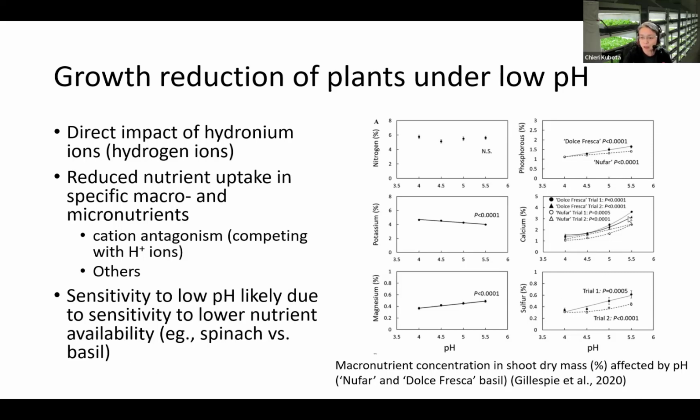in some of the nutrients. I show calcium and magnesium showing the more decline in terms of uptake when you go to lower pH. So that significant reduction as you lower the pH. Phosphorus declined, and sulfur also declined in this particular case.